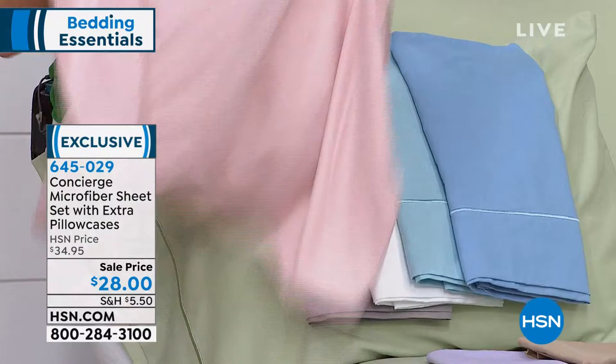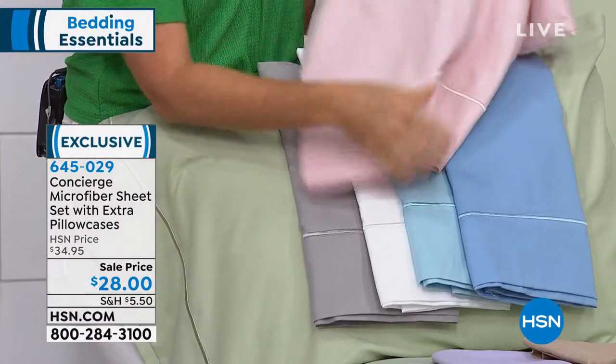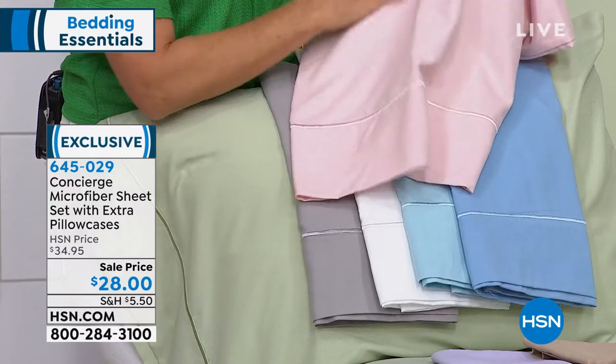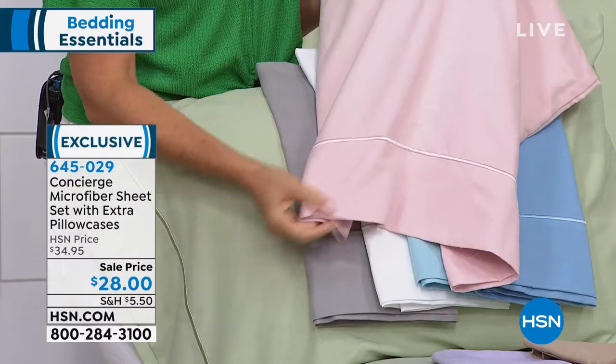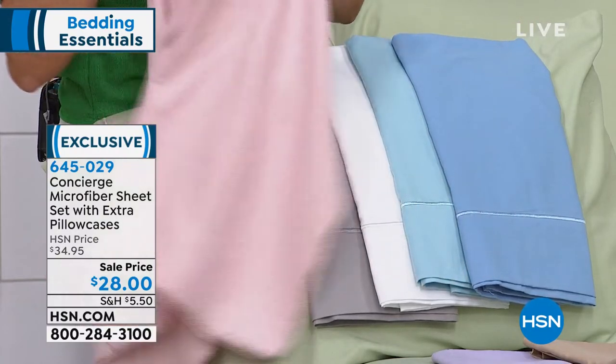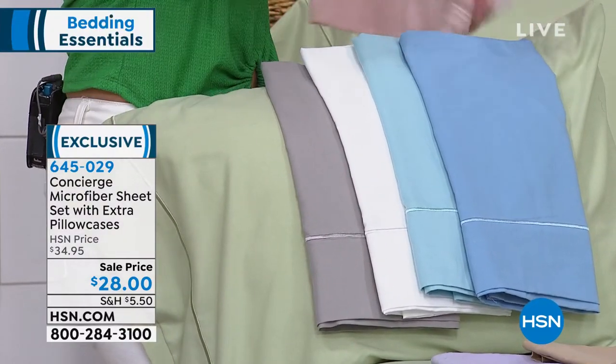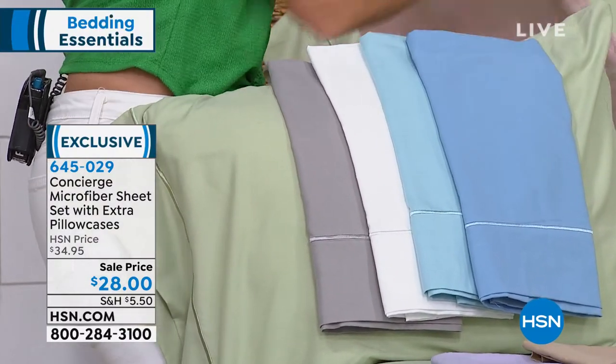This is a better value than our usual four-piece sheet set, and everyone's getting two extra pillowcases. Unless you order the twin, you are getting one extra pillowcase, so a total of two pillowcases with the twin. But everyone else, full, queen, king, California king, you're getting four pillowcases plus the flat sheet and the fitted sheet.